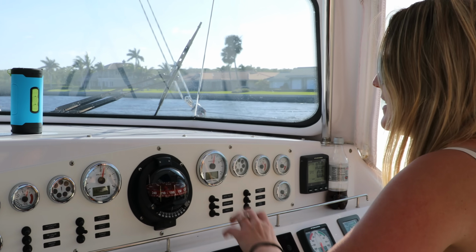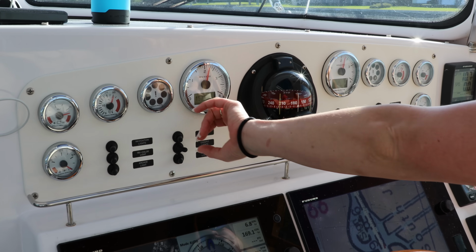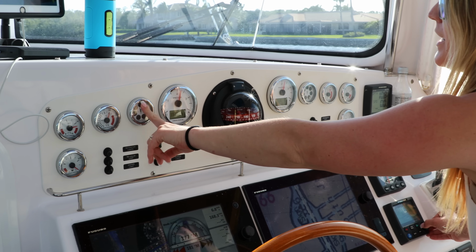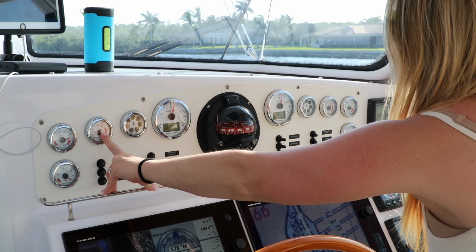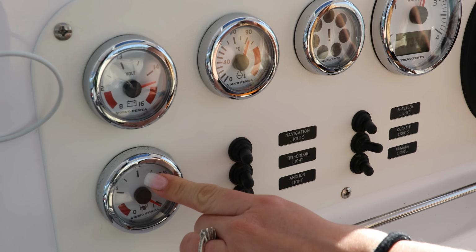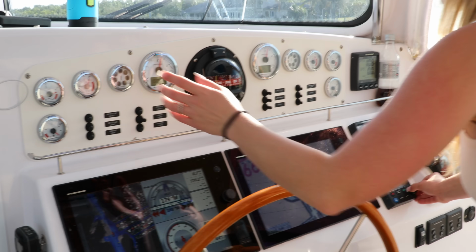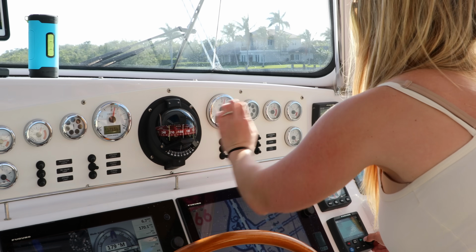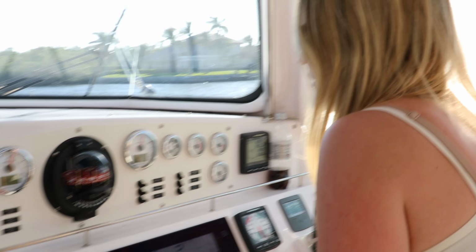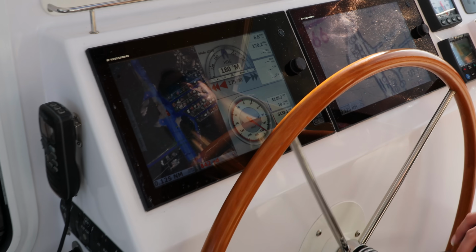Good. This operates the port side of the boat, starboard side. So this is your RPMs, your warning lights. That is for your coolant, and this is to tell you about your alternator, and that tells you about your fuel, how much fuel you have. Obviously, all your instruments, lights. You can put radar over here, chart plotter. So I'm getting it. Beautiful compass right there.